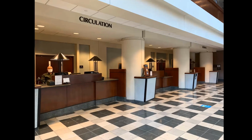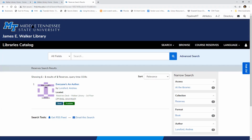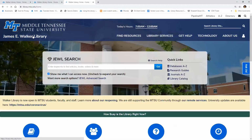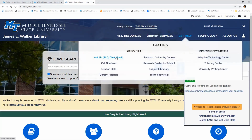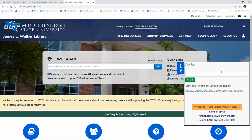To wrap up, I have two other things I'd like to show you on the library's website. So the first item is how to get help. Either use the Ask Us pop-up box or go to Get Help, Ask Us, and then you have access to instant messaging if we're online. If not, you can send us an email. You can also search our FAQs, get some self-help.